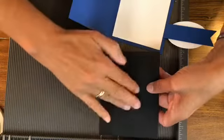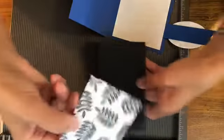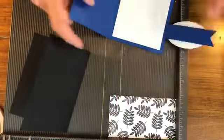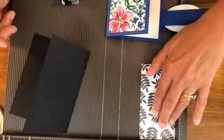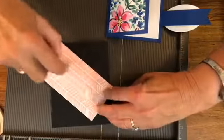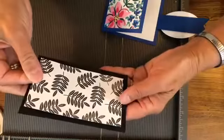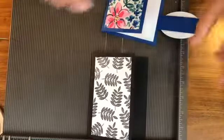And then on top of this, we're going to go 1/4 inch smaller. See, I'm just going to do the black and white. Now this is actually 1/2 inch smaller, because we're doing hers exactly. You could do either. You could do a double layer. So be creative. This piece is 5 by 2 3/4. And this Tropical Escape paper is very pretty. I love this backside too. Isn't that fun?